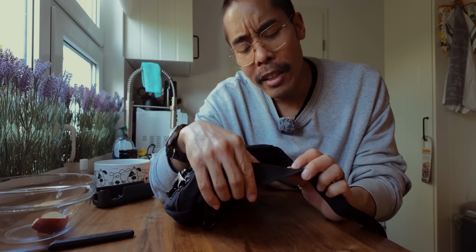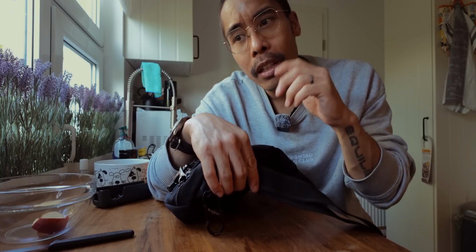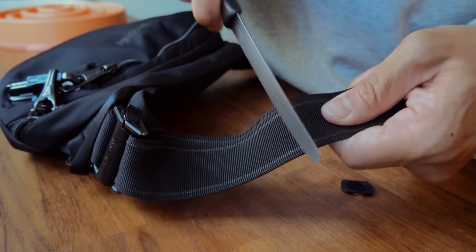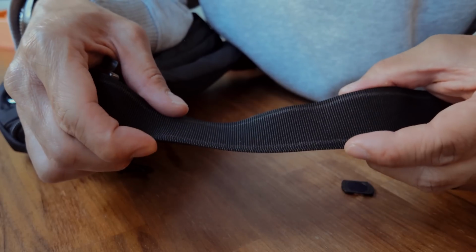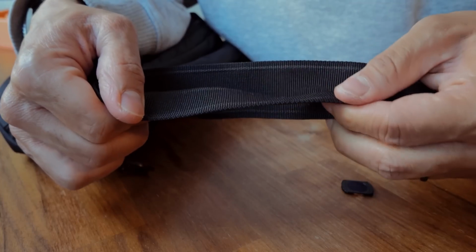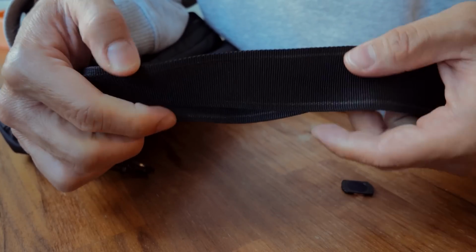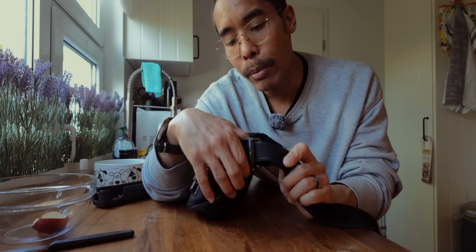Furthermore, in crowded areas, in vacation areas, people also want to get to your sling bag by cutting the shoulder straps and then running away with the sling bag. This shoulder strap has steel cables on both sides, here and here, to make it much more difficult for a thief to just cut this open and then run away with your sling bag.